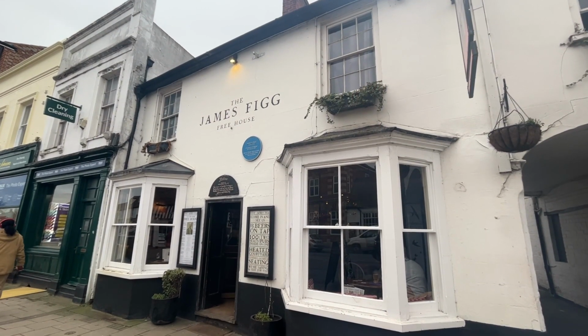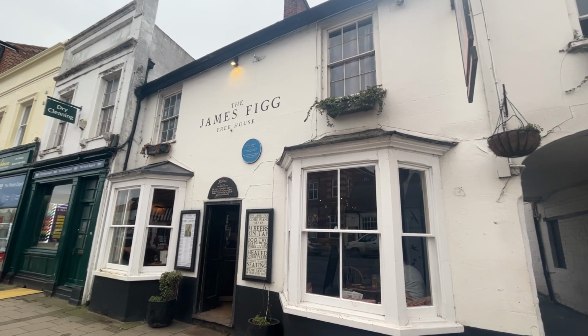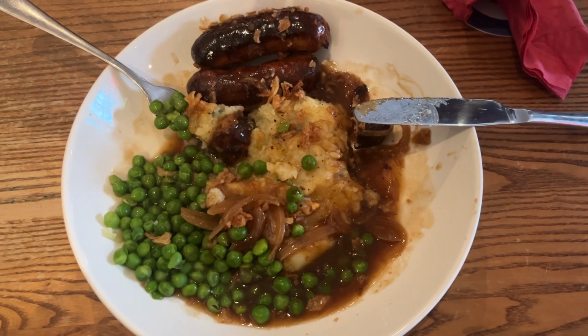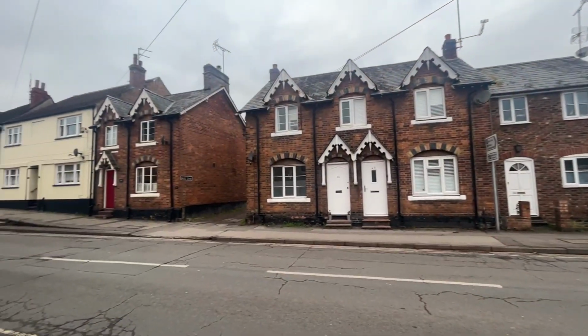Then we stopped for lunch at the James Figg pub, one of my family's favourite places to go when we're feeling like going out for dinner. I got the sausages and mash, which was really lovely. I just forgot to film it before I started eating. But this pub is sports themed, but Victorian sports themed, so it's really cool. You'll see lots of nods to that in the rooms, and it's just a nice place to go.